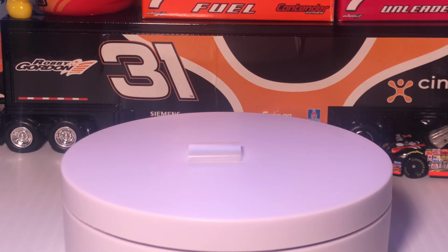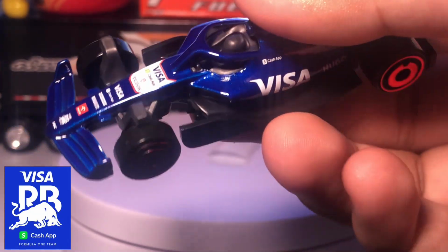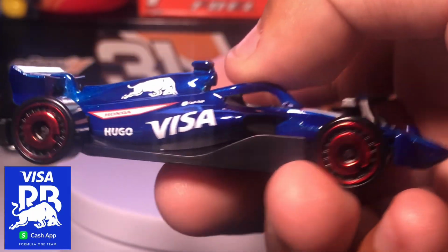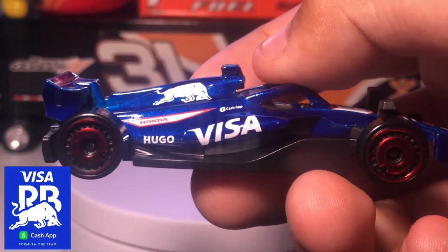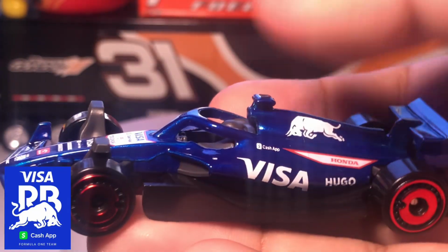And it's going to be this one. VCARB, Visa Cash App F1 team. Of course, it's a long name. I honestly sometimes forget some of the acronyms, but it's commonly referred to as VCARB with this blue livery. Really, really nice, I believe.